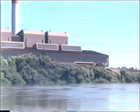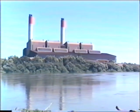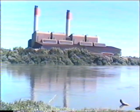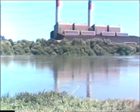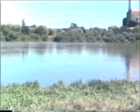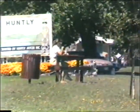Not only is there a power station in Huntly, but there are three sources of main work in Huntly. The power station, of course, and the brickworks and coal mines. And next I'm going to tell you about the Waikato River. The Waikato River divides Huntly itself into two halves.